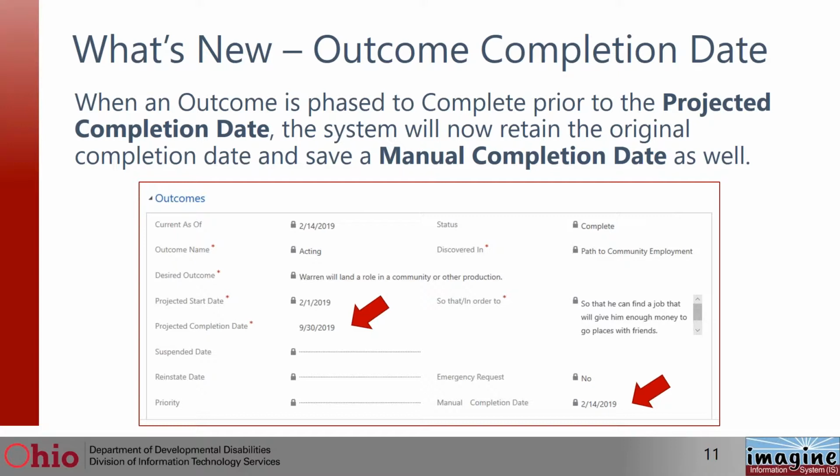So now the SSA can phase the outcome to complete manually, and it will save the new completion date and keep the projected completion date what it was originally. So when we get into the system, I'll show you what I'm talking about. And if you're a little bit lost, that's okay, because I'm going to actually do it, and you'll see it happen right in the system live.